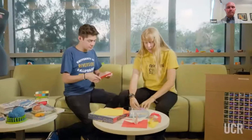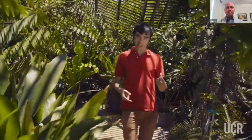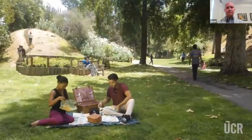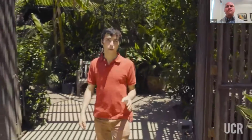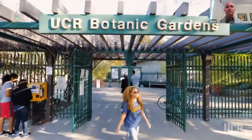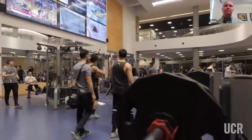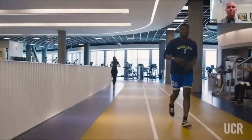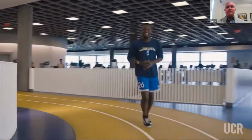Welcome to the Orbach Library. Want to take a break from studying? Come join us in the Creator Lab, where you can design, create, and innovate. See you there. Want to take a breather between classes? Go on a hike, have a picnic, or get a breath of fresh air here at the UCR Botanic Gardens. Want to stay fit? Make sure you check out the Student Recreation Center. We have a rock climbing wall, an indoor track, a swimming pool. This is where fit happens.